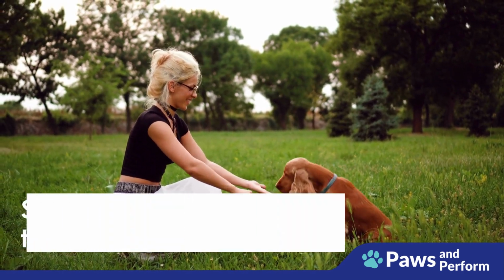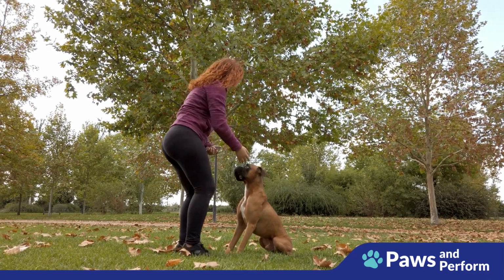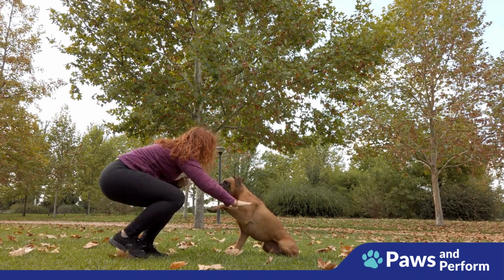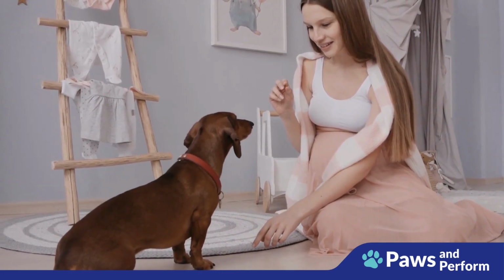The first step is setting up the training environment. Your dog's training environment should be a serene sanctuary. Choose a quiet and comfortable space, free from distractions. This could be a familiar room, a quiet corner of your backyard, or even a secluded spot in your local park. The key is to pick a place where your dog feels safe and calm, allowing them to focus on you and your commands.